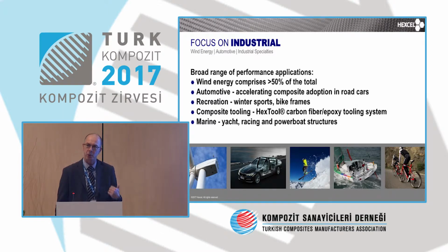Some of them have been there for a long time in marine, for example, which was one of the first users of composite materials, in hulls particularly. One of the most simple ways of using materials there as well. So these are the three main areas in industrial.